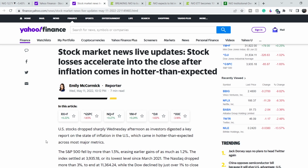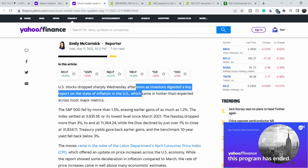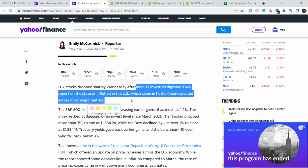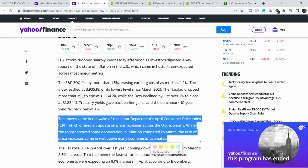This article was published on May 11th and it's titled "Stock Losses Accelerate into the Close After Inflation Comes in Hotter Than Expected." US stocks dropped sharply Wednesday afternoon as investors digested a key report on the state of inflation in the United States, which came in hotter than expected across most major metrics. The moves came in the wake of the Labor Department's April Consumer Price Index, which offered an update on price increases across the US economy.